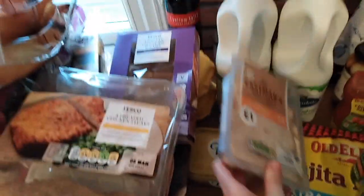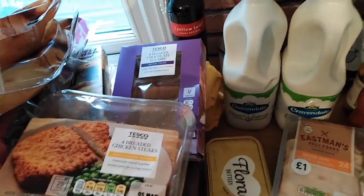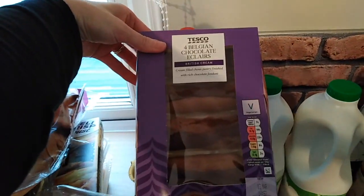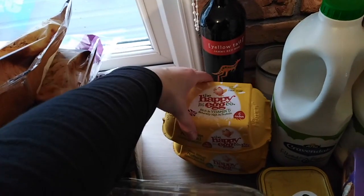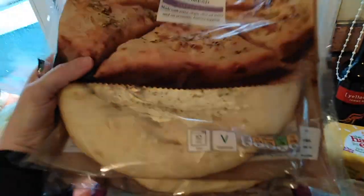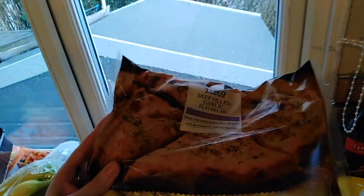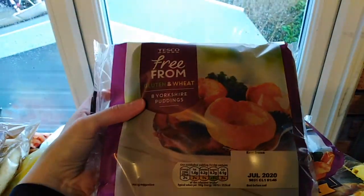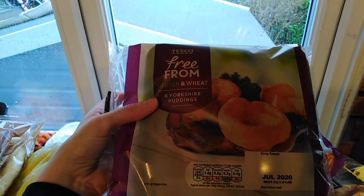I've got some wafer thin roast chicken to go with Neil's lunches, some Flora buttery spread, some Belgian chocolate eclairs. I got 2 boxes of 6 Happy Egg Company eggs. And then I got 2 lots of deep filled flat garlic breads. I thought I was actually getting different Yorkshire puddings, but it doesn't matter that they're gluten and wheat free, it's probably better for you. So I got 2 lots of those.